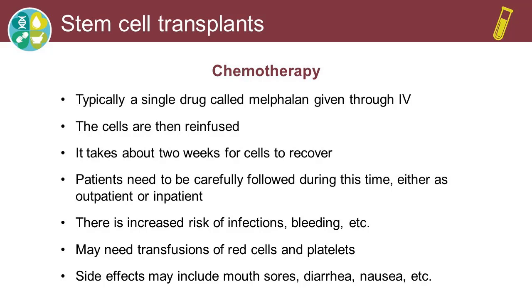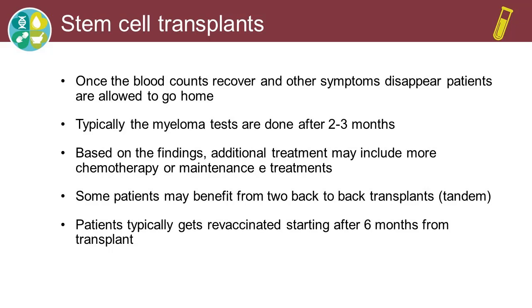There can be a variety of side effects, including mouth sores, diarrhea, etc., from the transplant, and these all need to be closely managed. In about 2 to 3 weeks, the blood counts recover. Patients go home after the transplant. In about 2 to 3 months after that, we get patients back and we do additional testing to make sure the myeloma is under control, and at that time we often start them on maintenance. Once the patients finish about 6 months or so from transplant, we often start vaccinating them for common infections.